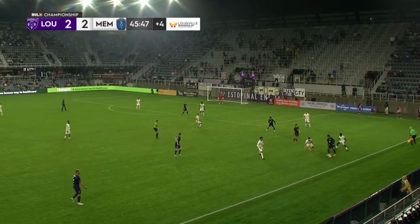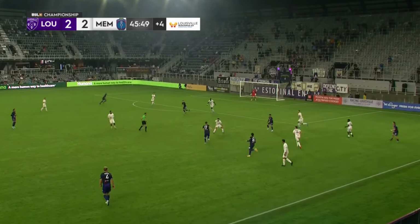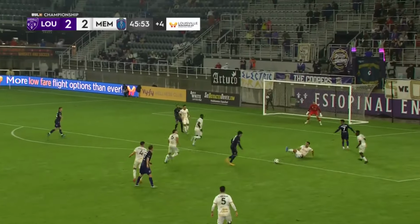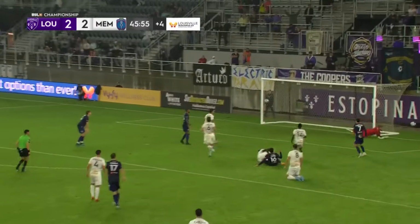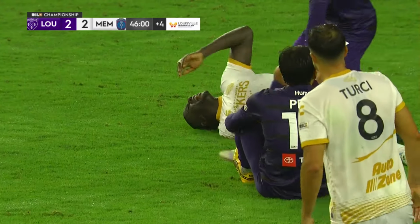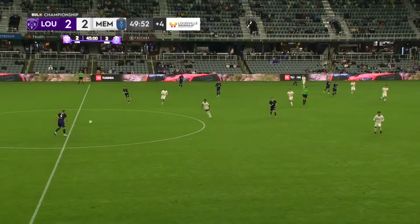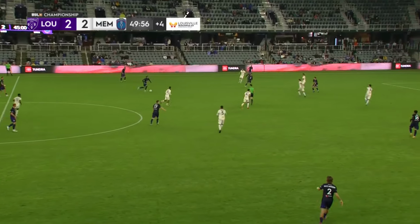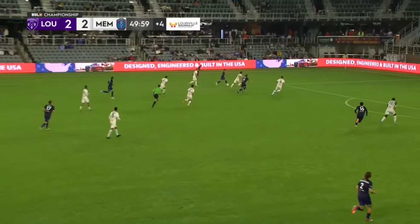A touch. Trying to make good use of these ticks of the clock. Davila, who's already scored one today, and Perez now carving and crashes it just beyond the reach of the post, and there's a man down. So they're going to have at least three minutes added onto those four, you would think. Memphis just chasing shadows at the moment.